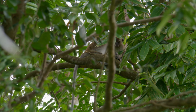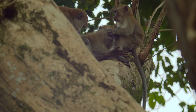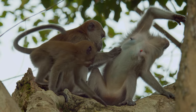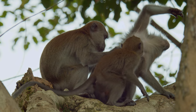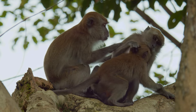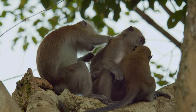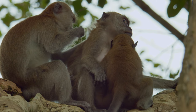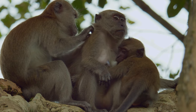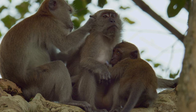Meanwhile, the juvenile macaque has shed his black infant coat. But other habits are harder to let go. Mum will stop nursing her boy soon. It needs to swap this food source for something else.